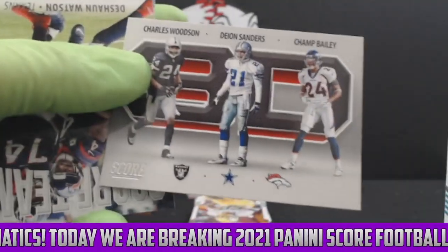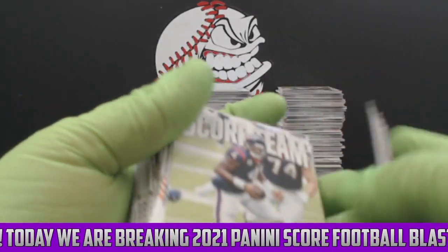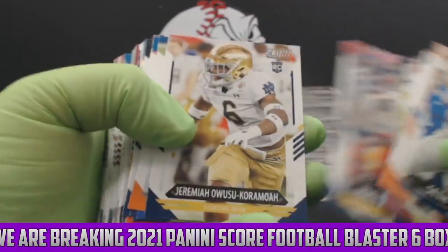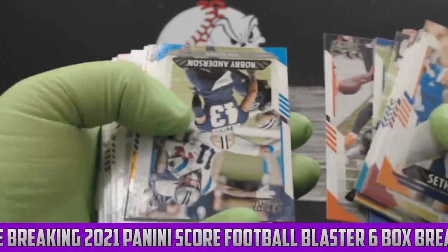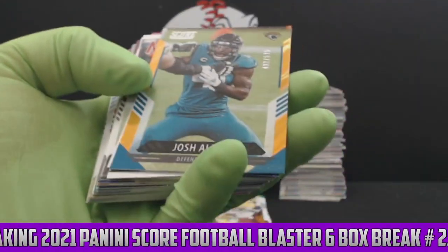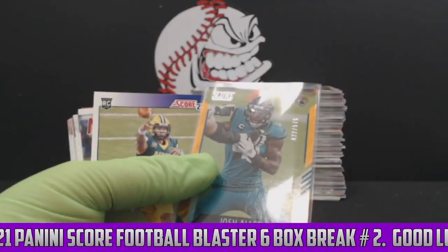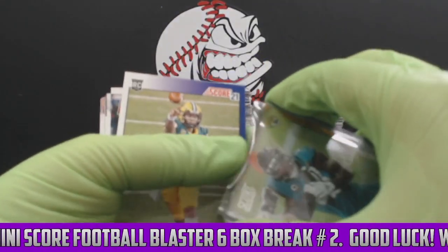Here's another multi-team. So the multi-teams, unless someone owns all three teams, if it's two out of three, we don't do majority rules here, we still do a random. You'll obviously still have a better chance of getting it if you own that much of the card, but we don't do a majority thing. We do the random for all of them. Here's another Lava card. The Lavas, I believe, are one per blaster. This is going to the Jacksonville Jaguars. This is a Josh Allen Lava, numbered to 575.